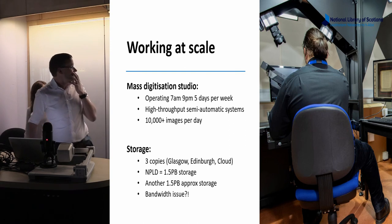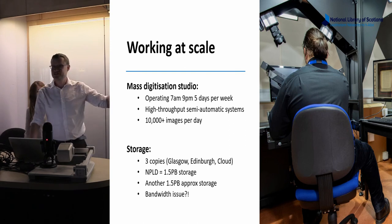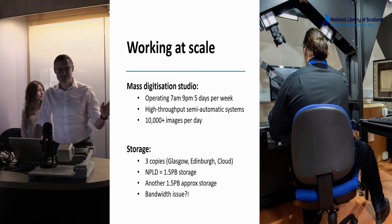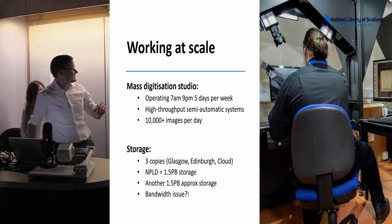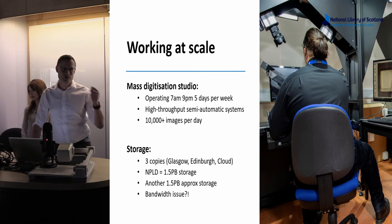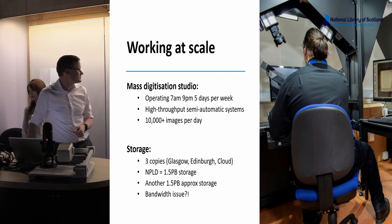So to give you an example of mass digitization, this is still very high quality digitization: 71 megapixel shutterless cameras, 10,000 images per day, all quality controlled on a page by page basis. It's still very, very high quality. We're just trying to make our workflows and our processes as efficient as possible.